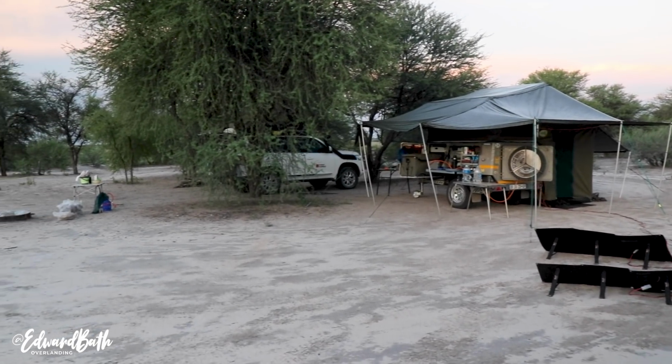So we actually met up with some fellow overlanders this afternoon and just chilled in camp. Ryan cooked a potjie. Nice relaxed afternoon. It was hot today, an absolute scorcher, but still a fantastic day. And let's see what tomorrow holds.